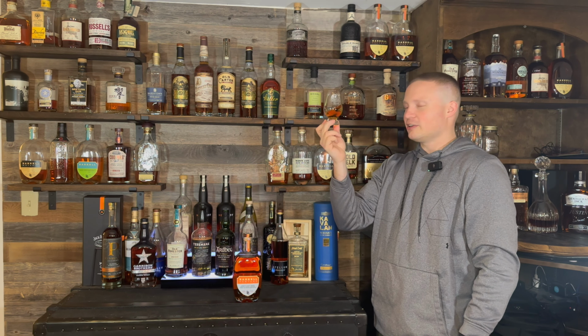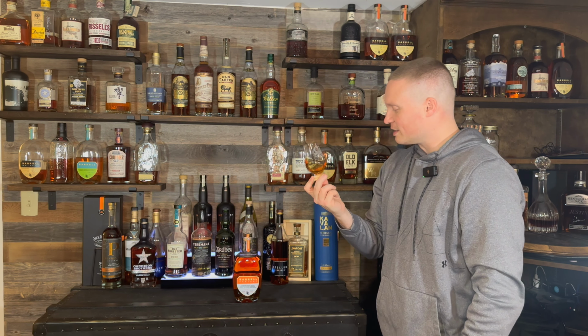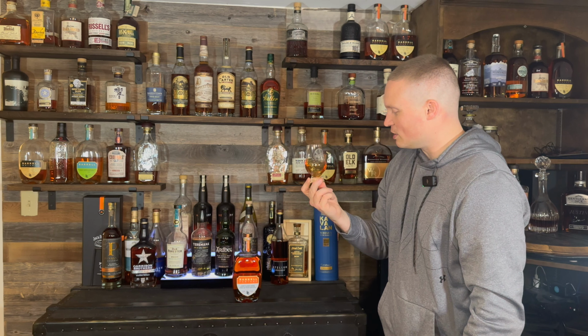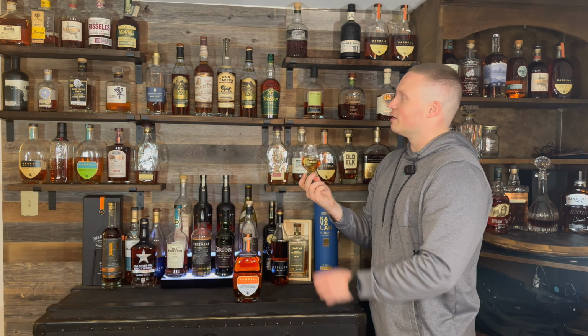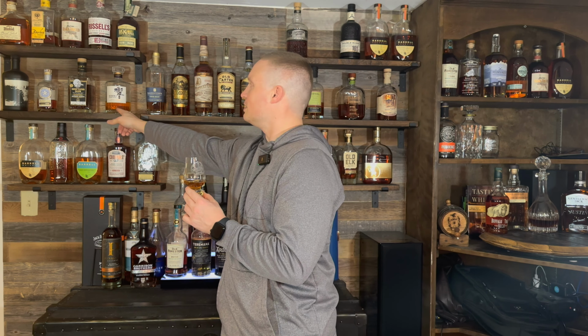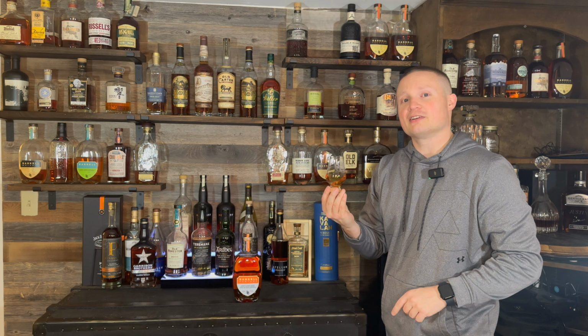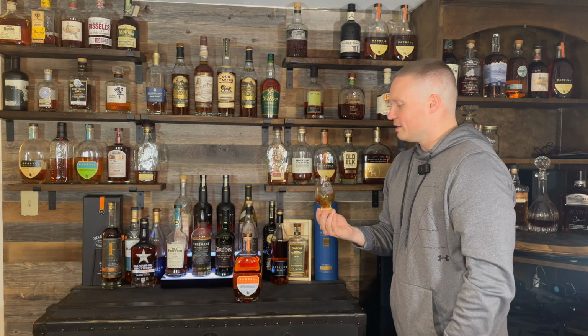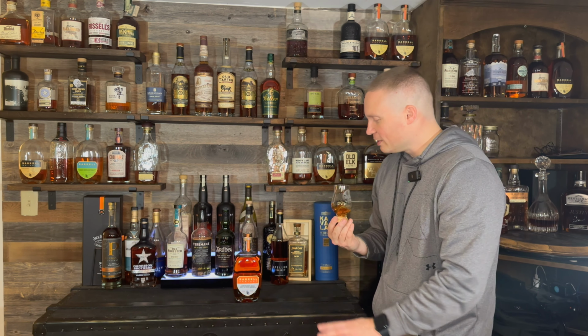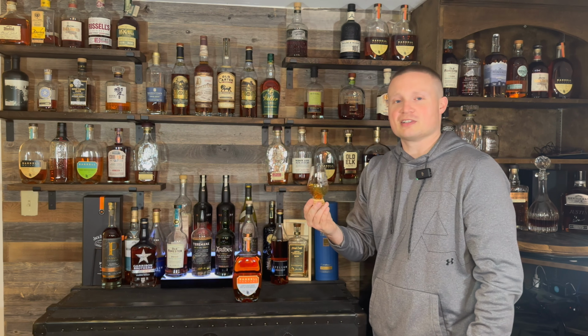Actually looks a little bit lighter in the glass. That may be a result of being in the different types of oak, especially the Japanese Mizunara oak. I believe they use that in a bunch of the different Suntory whiskeys. I've got a Hibiki Suntory here, which is a Japanese blend. So you can see that one's a little bit lighter as well. So that may be why the Barrel Vantage is a little bit lighter, just because it is finished in the Mizunara and French, as well as the toasted American oak barrels.